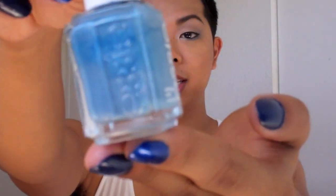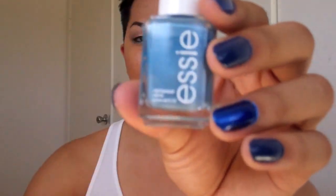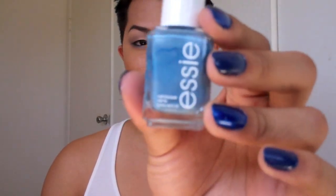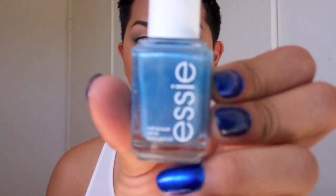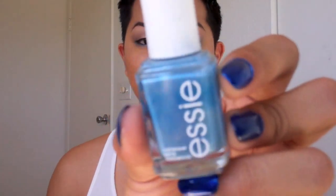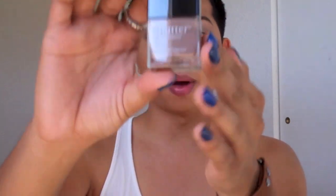And then some other ones that I have: Cote Azure by Essie, which is another one of my absolute favorite blues. I'm pretty sure I mentioned this in my summer nail polish picks, but I'm not really sure, but I think I mentioned it in one of those videos, but definitely one of my favorite blues. Really flattering, really pretty shade. It's a little different than a lot of other blues that are out there, so I really love this one by Essie. And then my last two I have by Butter London.